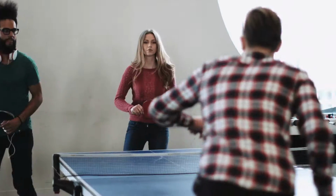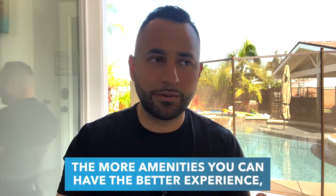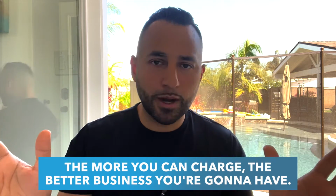We want to provide an experience in the home by having really good amenities. A lot of my properties have a game room, like a pool table, a foosball table. You could even do like a ping pong table. The more amenities you could have, the better experience, the more you could charge, the better business you're gonna have.